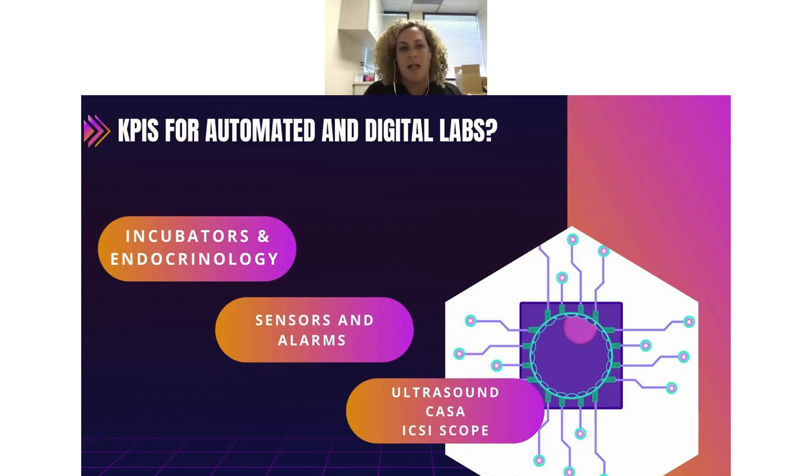So it's starting to become very common for incubators and endocrinology machines to be digitized, and for our sensors and alarm systems to be digitized. And I think smaller instruments now are starting to become integrated into the overall stream of things, like ultrasound machines or semen analysis, or coming up, we're going to have the ICSI microscope itself, especially if some of these softwares for sperm selection for ICSI start to be widely implemented in IVF labs.